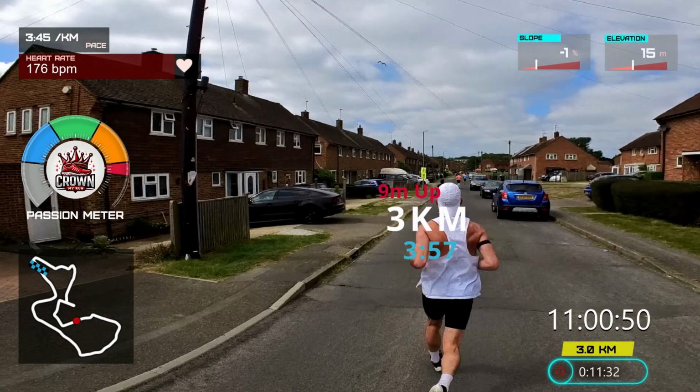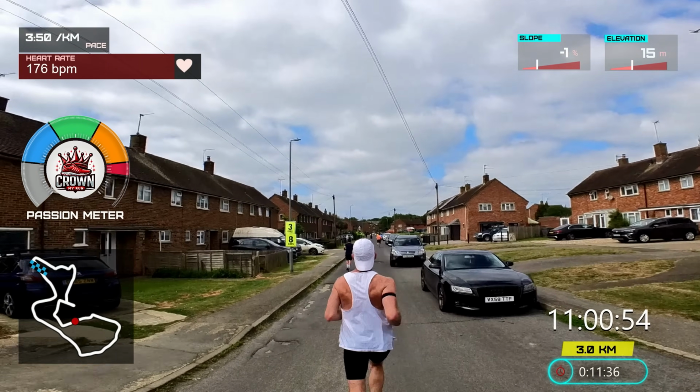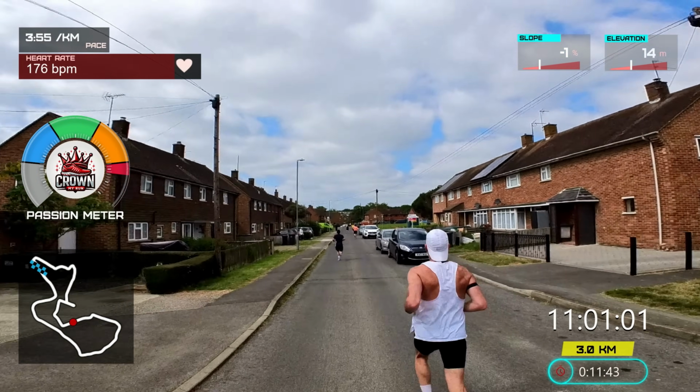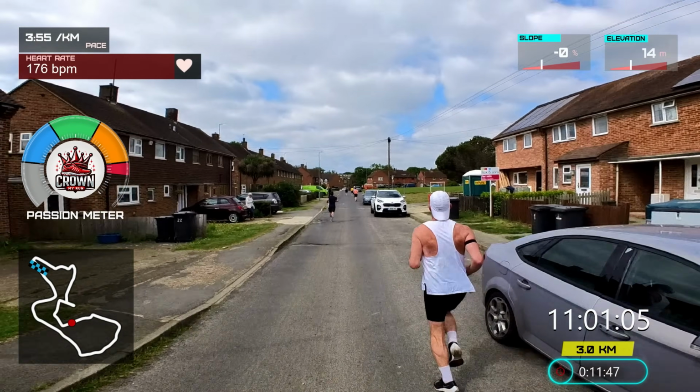Through 3 kilometres, and it's status quo with regards to White Vest, but actually a 3:57, 9 metres up. That's a pretty good kilometre. If he can hold himself just about in the threes in these uphills, and then absolutely send the second set of downhills, this could be a very solid time for D Mills.